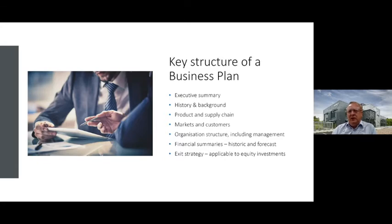And then the final one, certainly if you're having an equity investment, it's the exit strategy. Who's going to buy the company going forward? And quickly moving on, we're nearly there.